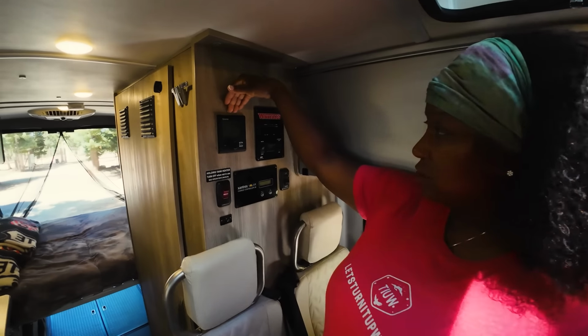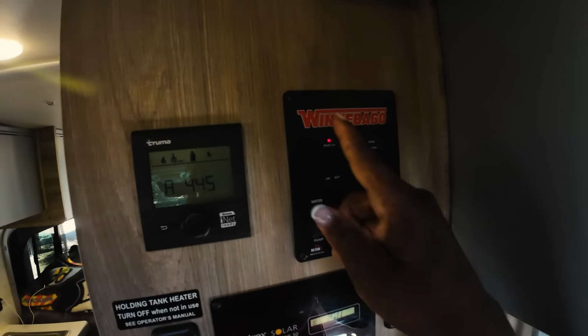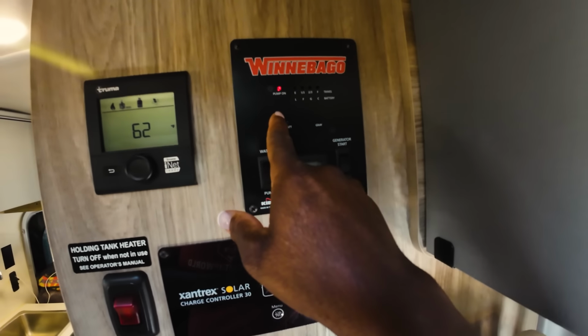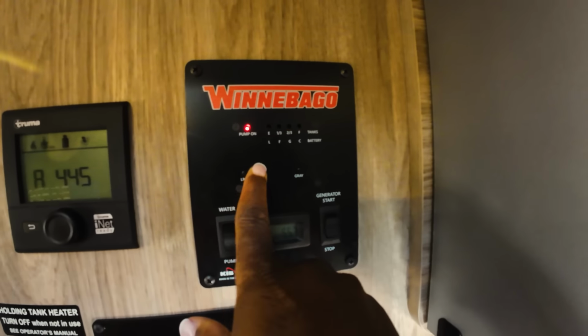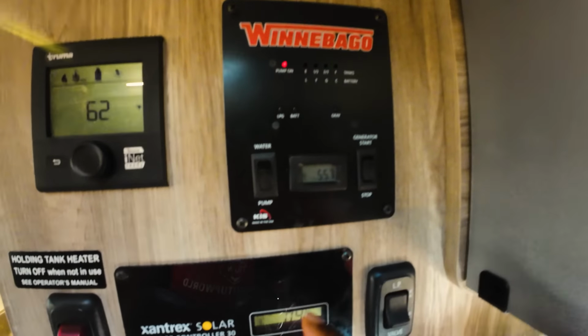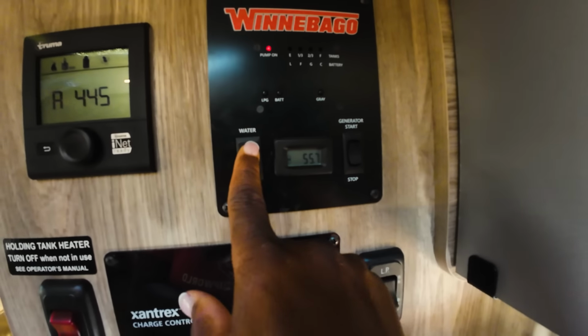Now, speaking of monitoring systems, here you also have a Truma system. This controls your heat and hot water, very similar to our system as well. Over here, you have the Winnebago control panel. You have your liquid propane controls, which shows it's 2/3 full, your battery, which is showing it's full, and your gray tank, which is showing empty. It's also your control panel for your water pump. It's showing that the water pump is on, so I'm going to turn that off.